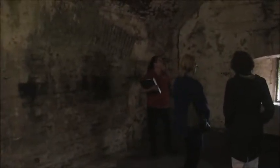Another interesting part of the fort. They chose granite because granite is one of the strongest rocks that's available. And another interesting thing about the fort is that you'll see right here, there's a gap between this outer wall and the inner walls. And that was basically to absorb the impact in case there was a battle.